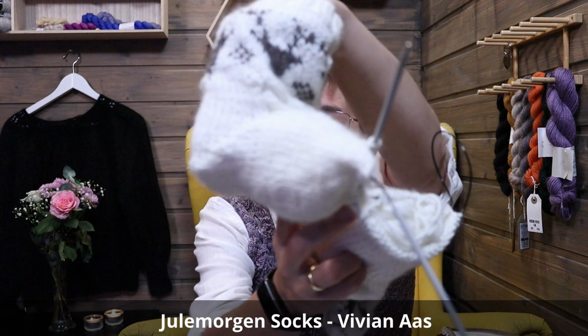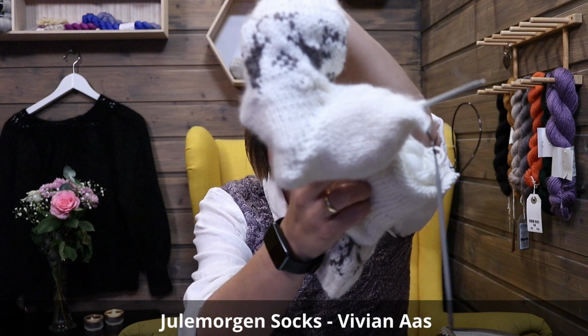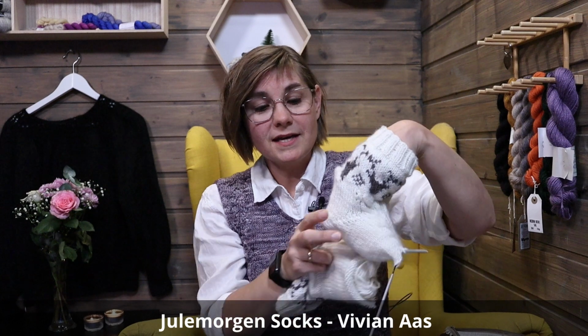If it will focus. No. Doesn't want to focus, but it's a shadow wrap heel.